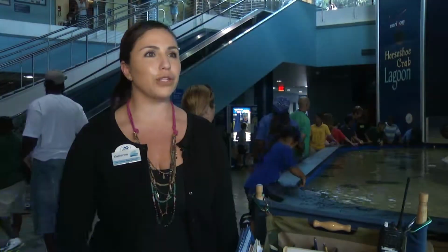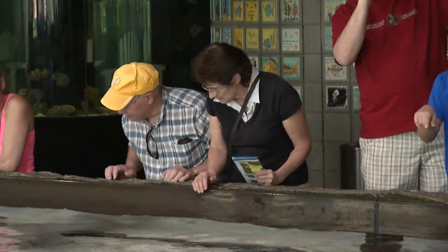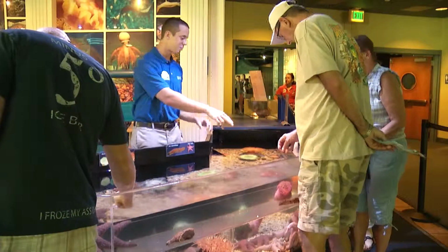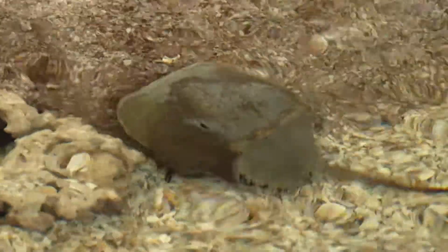The Florida Aquarium has 3 touch tanks. One behind me is the Horseshoe Crab Lagoon. You can touch horseshoe crabs. We have an opportunity for you to touch stingrays in our Stingray Beach, as well as our no bone zone, where you get to touch animals that have no bones. Horseshoe Crab Lagoon is fairly new to the Florida Aquarium. It replaced our Stingray Touch Tank, which has moved upstairs to Stingray Beach.